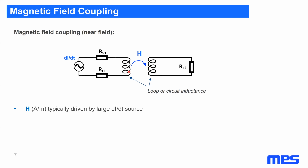These can be inductances that are formed either from the circuit itself, from traces or parasitics in the connections, or it could actually be inductive components. So either way you look at it, this can be a problem as long as there's some type of inductance involved.